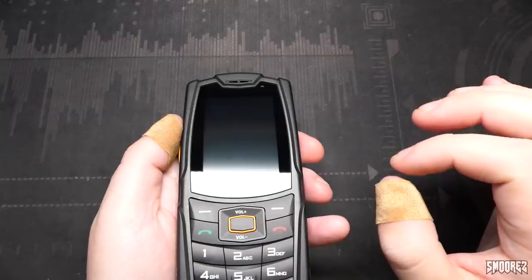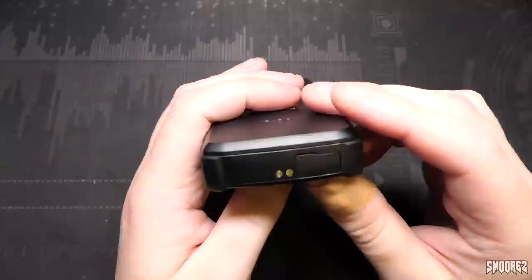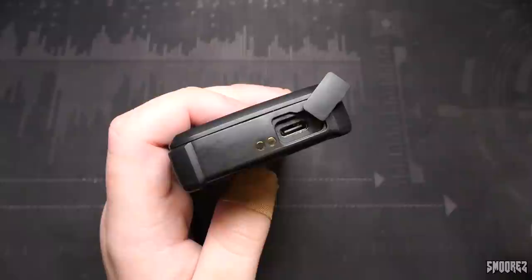The sides of the phone have a bit of a rubber grip going onto them, and on that side we can see the customizable button. On the top is the LED torch. On the other side we have nothing there. At the bottom we have the little contacts for the optional dock, and under the little charging door just there is the Type-C USB port. So I'll just put that back on there like that.